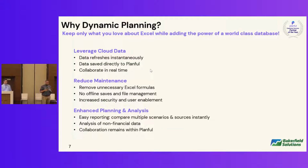The first question we have to ask is, why dynamic planning? And the reason why we believe it's dynamic planning is because how many of you guys saw something outside of this session today that you really liked? Yeah? If you didn't raise your hand, we'll talk about refunds. Planful will deal with that.